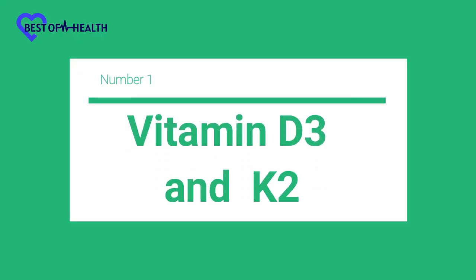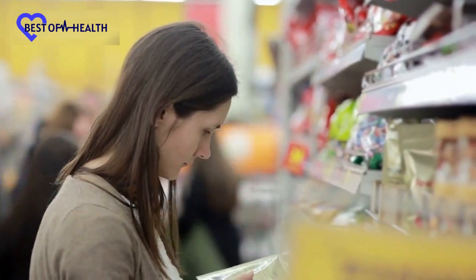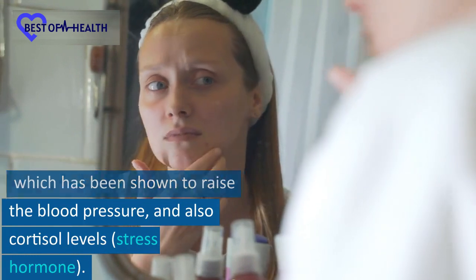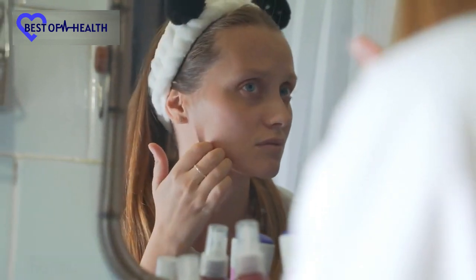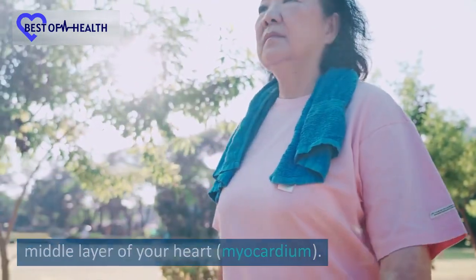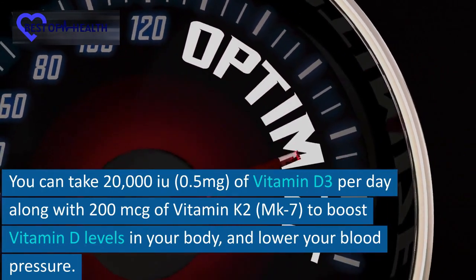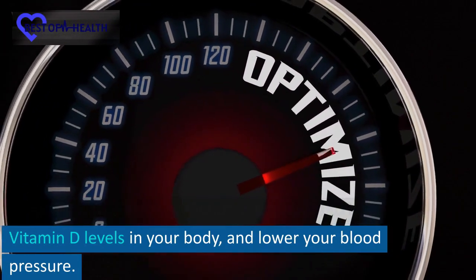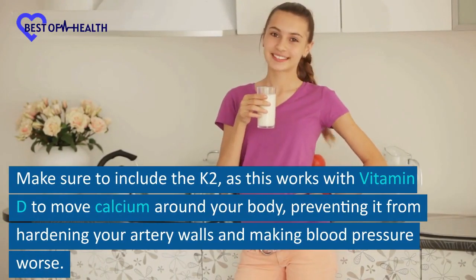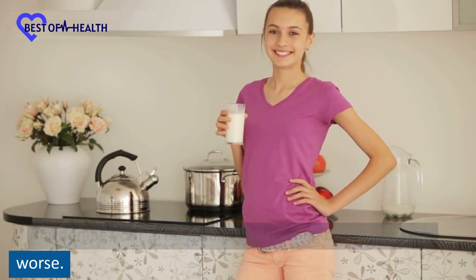Number 1. Vitamin D3 and K2. The first item on my list is vitamin D3 with K2. Billions of people worldwide are deficient in vitamin D, which has been shown to raise the blood pressure and also cortisol levels. Vitamin D helps to relax the smooth muscle in your arteries and the thick muscle in the middle layer of your heart. You can take 20,000 IU of vitamin D3 per day along with 200 mcg of vitamin K2 to boost vitamin D levels in your body and lower your blood pressure. Make sure to include the K2, as this works with vitamin D to move calcium around your body, preventing it from hardening your artery walls and making blood pressure worse.